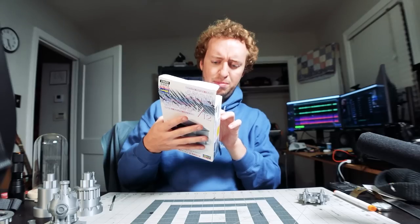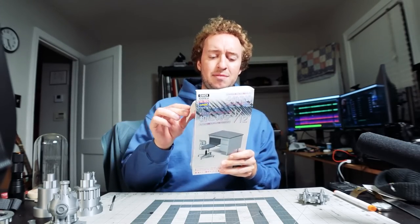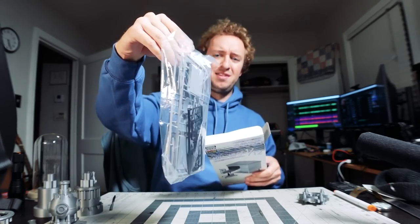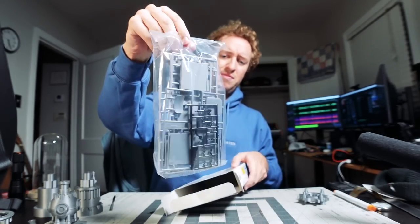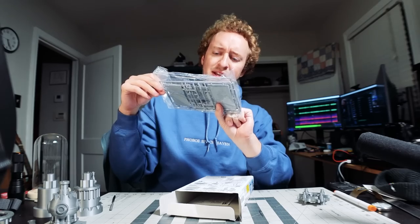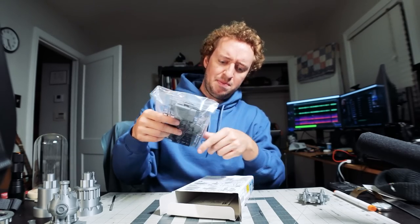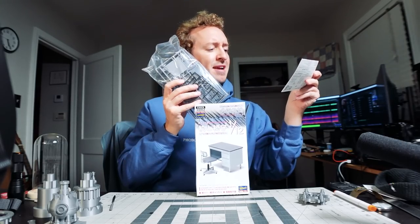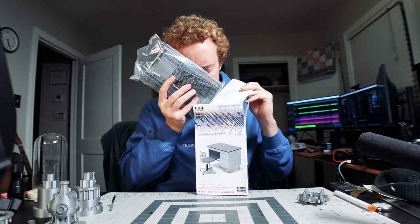silver, black, and gray paint. I only have silver and black paint, so I'm gonna have to order some gray. There you go. That's all of it right there. Some of the pieces are already black, so that eliminates some painting, but I think some of this I need to paint. This one doesn't come with a little sample of floor like the other one did, interestingly enough.